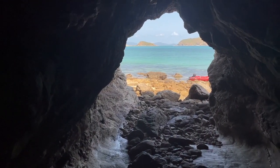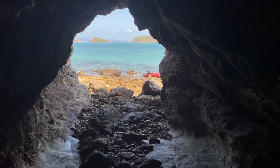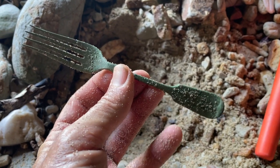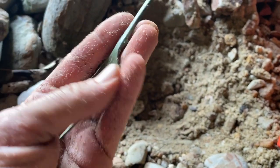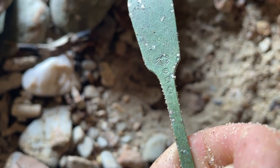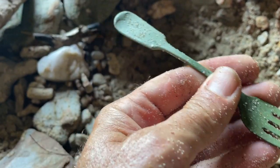Me being me, the first thing I decided to do was go metal detecting again in some of the caves on the island. Just found a fork in here. It's got some symbols on the back. Clean it up and have a look what they say when we get back to the boat. Probably nothing that old, but it's in relatively good condition.